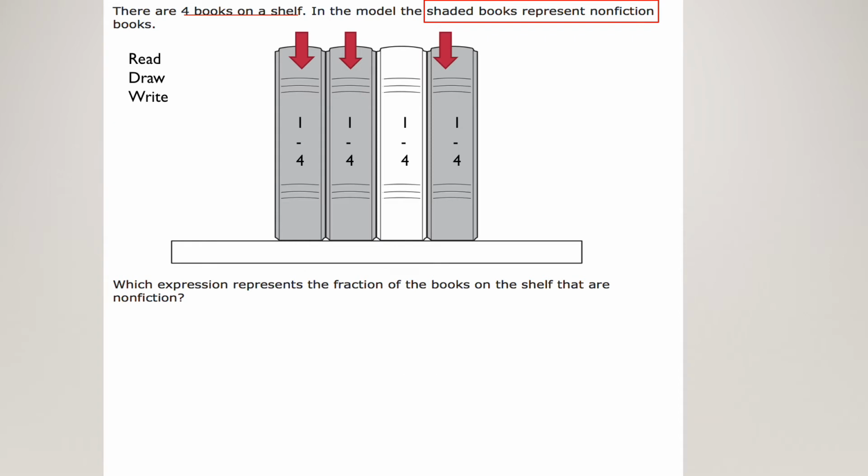So I have 1/4 plus 1/4 plus 1/4. I add from the top the pieces, 1, 2, 3. So I have 3/4 of the pieces. Make sure that you do not add your denominator, because we're not changing the total pieces that there are. We're only adding how many pieces we're counting. So I have 3/4. Continuing on with the write process, 3/4 of the books are nonfiction.